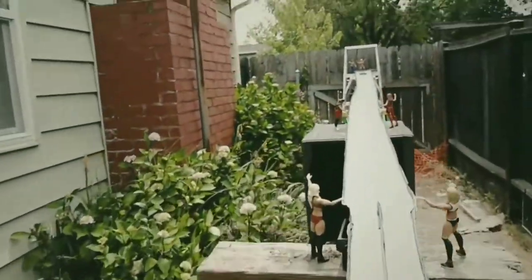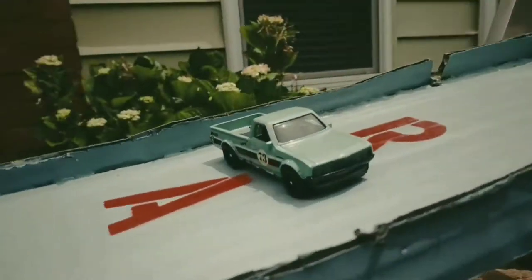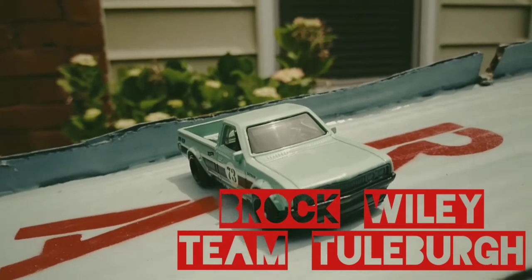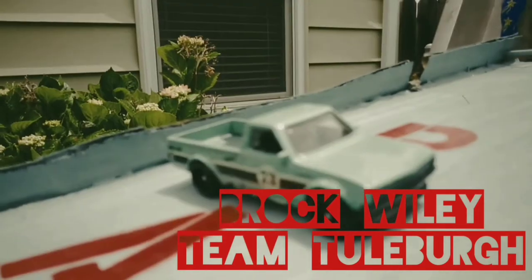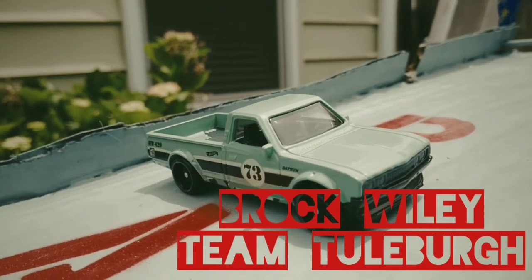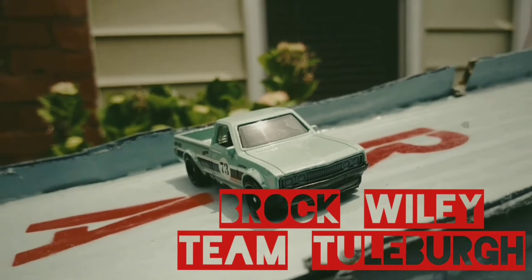Brothers, widders, orphans, and all you pukes, the action is fast-packed and we're moving on in your face and right arm up racing in the Sluicebox 250. We got in the Datsun 620 pickup, none other than Brock Wiley, Codebreaker, riding for Team Tulliberg and Puke Bucket, champion of the world.